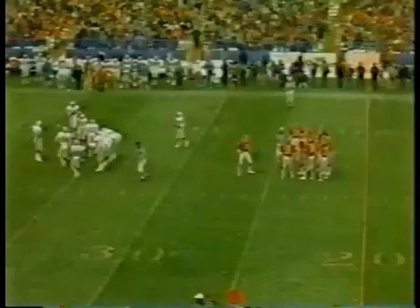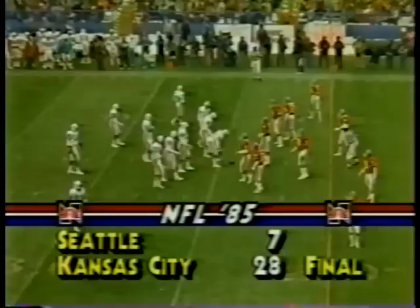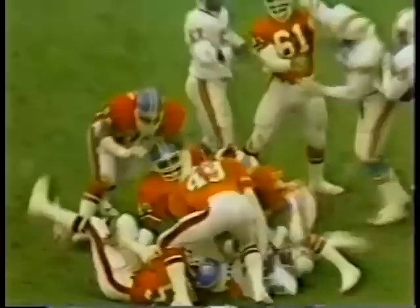We're going to run down all the scores for you. The Raiders won at New England. Washington loses it in Chicago, 45-10. 28-7, a surprise, Kansas City over Seattle. 17-10, Dallas bests Houston. We'll give you the rest after this play. Second and 10. It's Lorenzo Hampton for a couple of yards to the 22-yard line, and back to the NFL scoreboard.